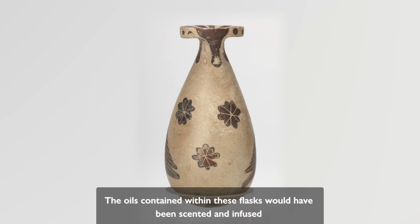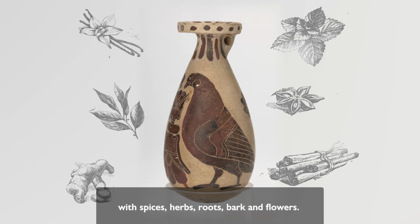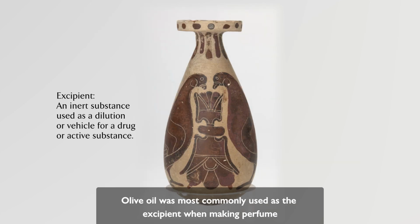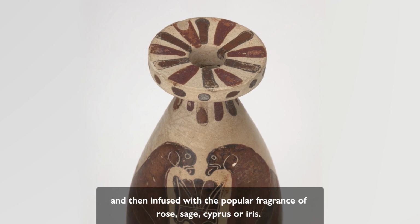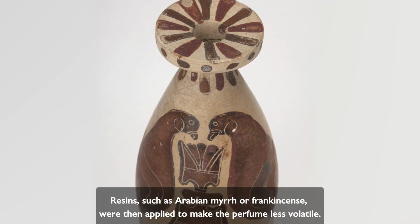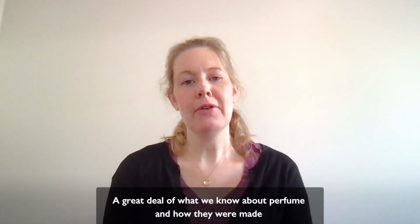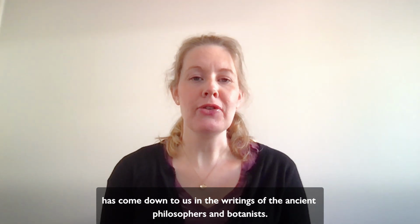The oils contained within these flasks would have been scented and infused with spices, herbs, roots, bark, and flowers. Olive oil was most commonly used as the excipient when making perfume, and it was heated with plants such as sedge to make it astringent, and then infused with the popular fragrance of rose, sage, cypress, or iris. Resins such as Arabian myrrh or frankincense were then applied to make the perfume less volatile. A great deal of what we know about perfume and how they were made has come down to us in the writings of the ancient philosophers and botanists.